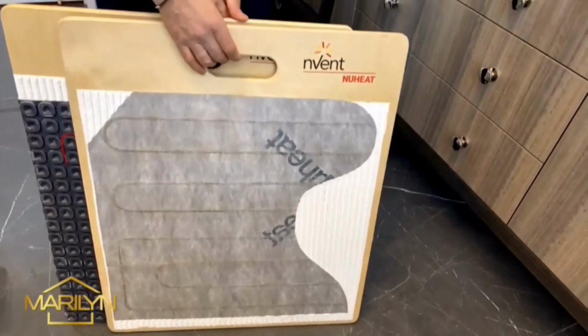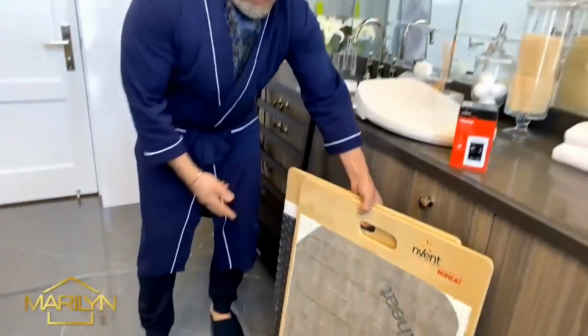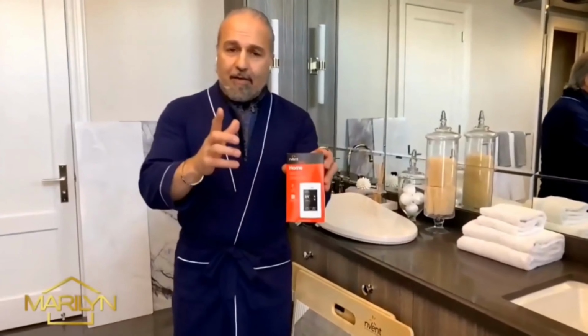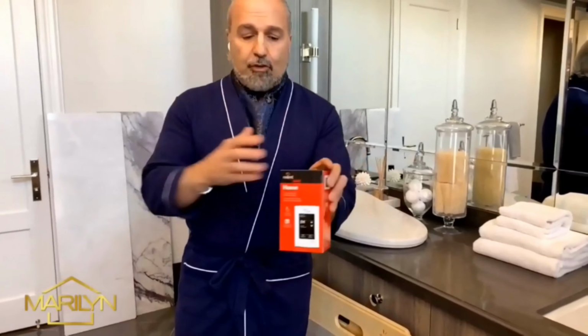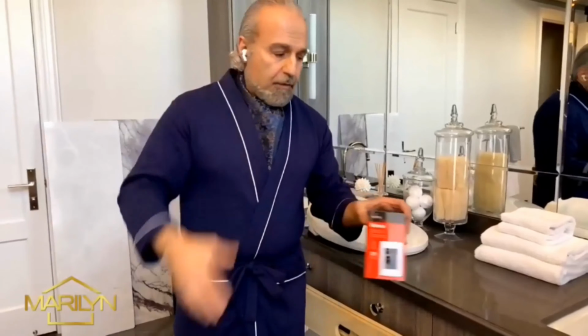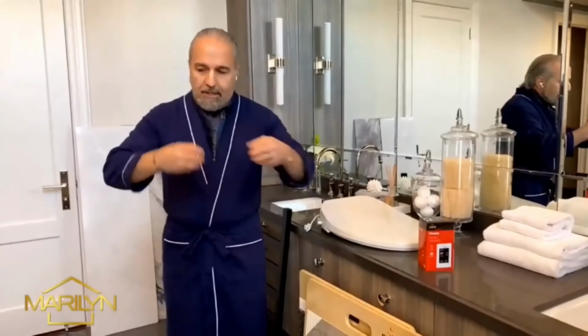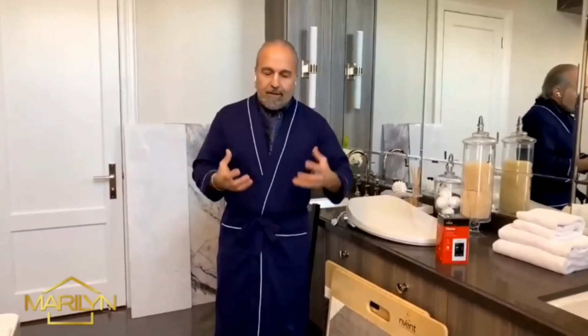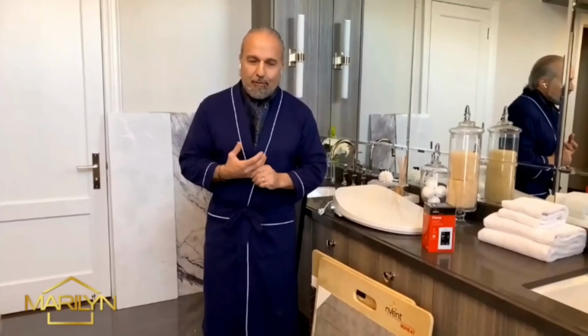And your tile installer will, as he goes along, the electrician wires it in. And once you hook up this thermostat, you've got a Wi-Fi connected thermostat, so you can control your in-floor heating through your smartphone. So again, now all these little elements grouped together give you that spa feel and that warmth in the space and make sure you enjoy your bathroom.